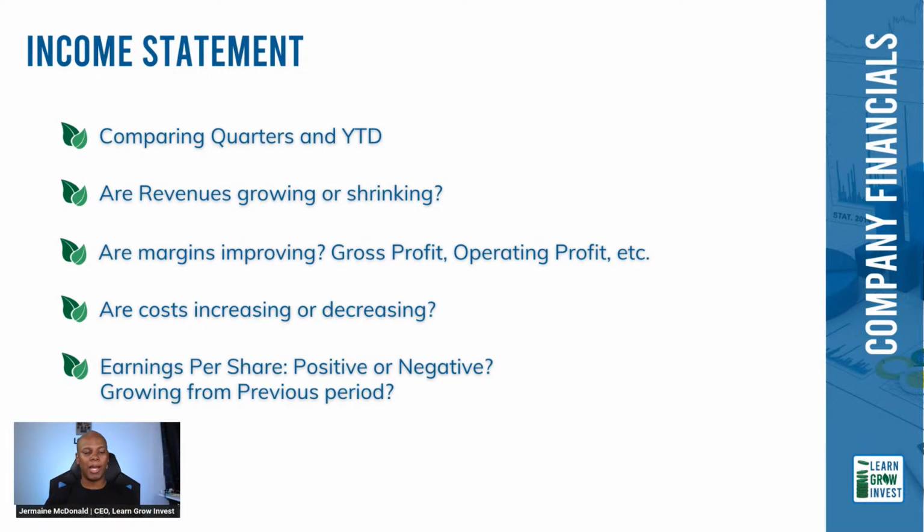We're also going to be looking at costs. Are they increasing or decreasing? Now, normally when revenues grow, we expect expenses to increase as well. But we want to watch to see how they are in comparison to previous quarters. And earnings per share, very important to look at. Is it positive or negative? And is it growing in relation to previous periods? So these are just some of the things that we're looking at when we go through the income statement, and then we'll be able to see how what we look at measures to these things.